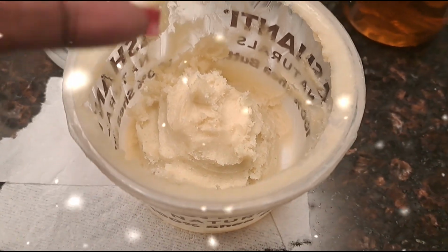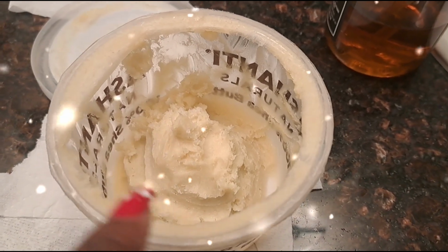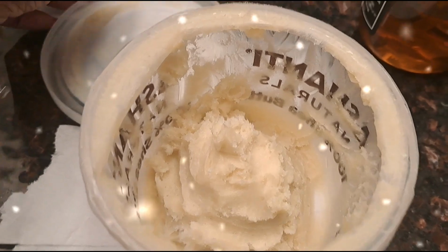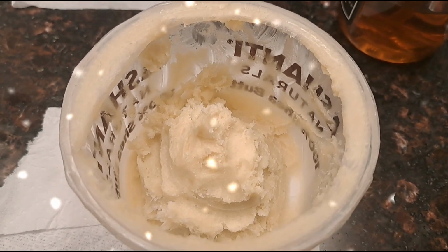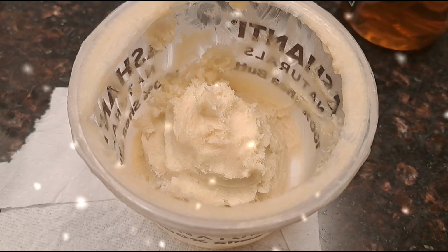It does so much. I even rub a little of this in my hair. When I put my hat on, I rub a little of this shea butter on my actual hair. In certain countries in Africa, they use shea butter. I don't know if they use this brand, but they use natural shea butter that they make off the tree, however they make it.